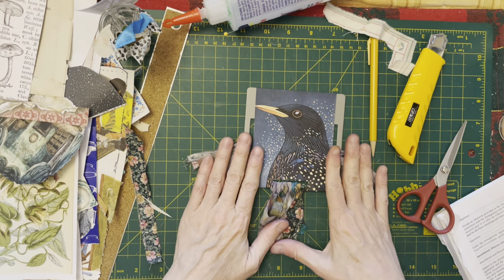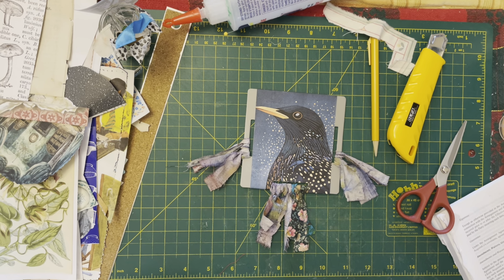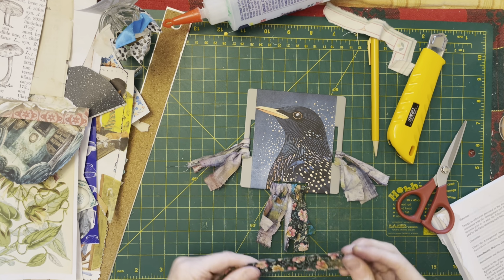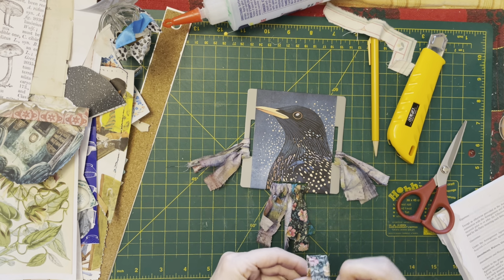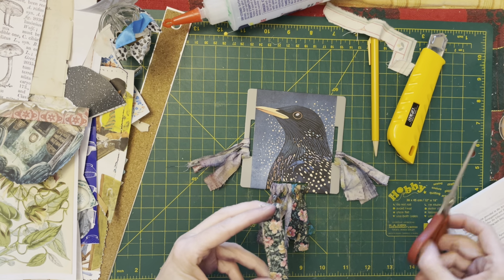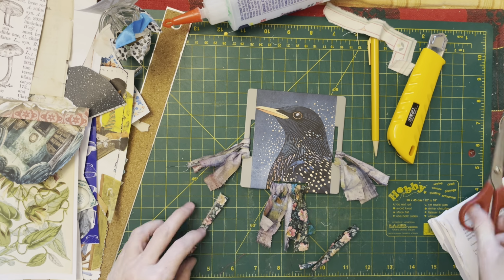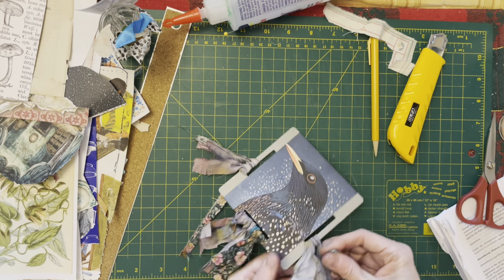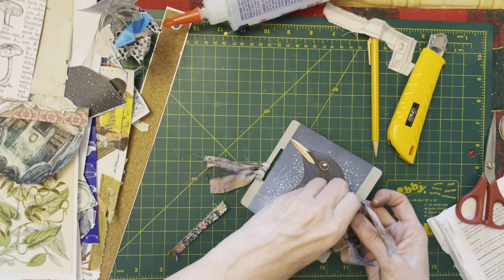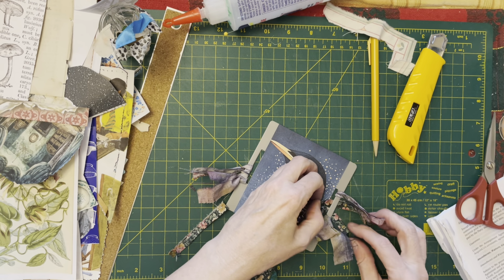Oh, this looks so good. I like this so much. I gotta sneeze again. I wonder if I cut this in half. I think it's still stable. Just make sure that I don't yank it. I love how the material just goes zipping up and down these little tracks.